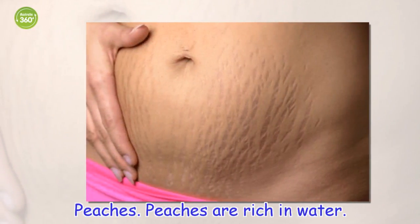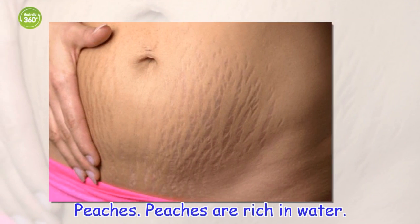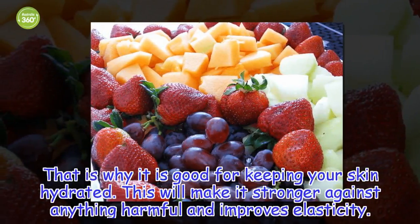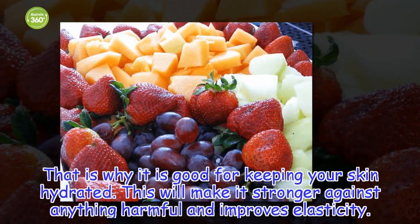Peaches. Peaches are rich in water. That is why they are good for keeping your skin hydrated. This will make it stronger against anything harmful and improves elasticity.